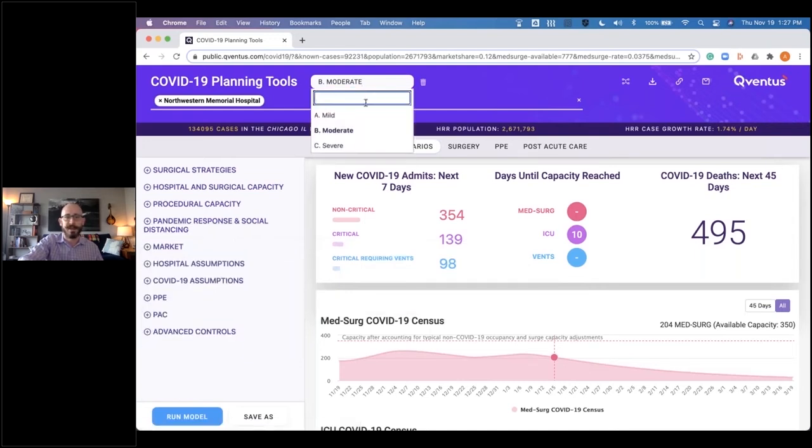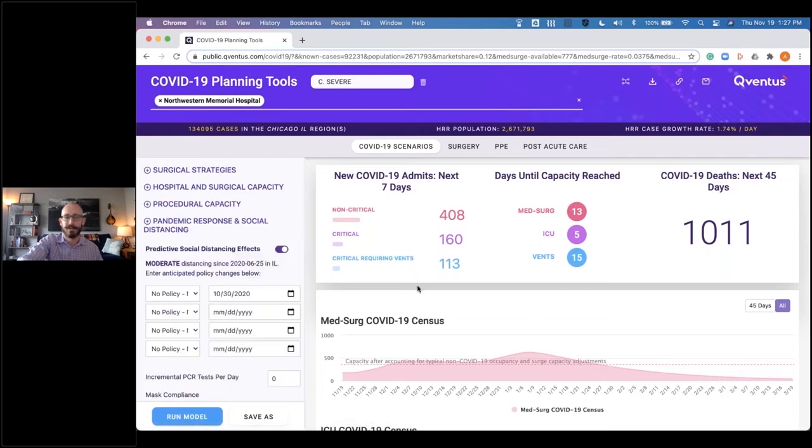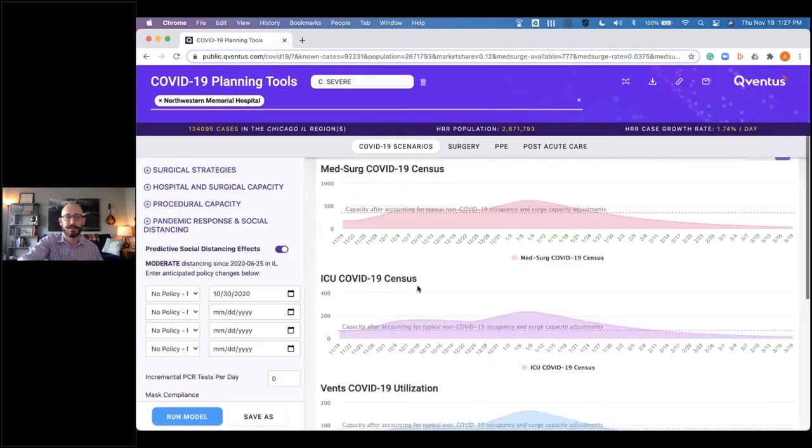And so as you build a scenario, you can save those here. And I've got 3 loaded up today, ranging from a mild case to kind of the worst case here in Chicago. So let's go ahead and take a look at the worst case scenario where we see surges resulting from holiday gatherings in the coming months. All right, so you can see here that as I've loaded this scenario up, some of my inputs have changed. We begin to exceed capacity for med-surg beds here, as well as for the ICU.